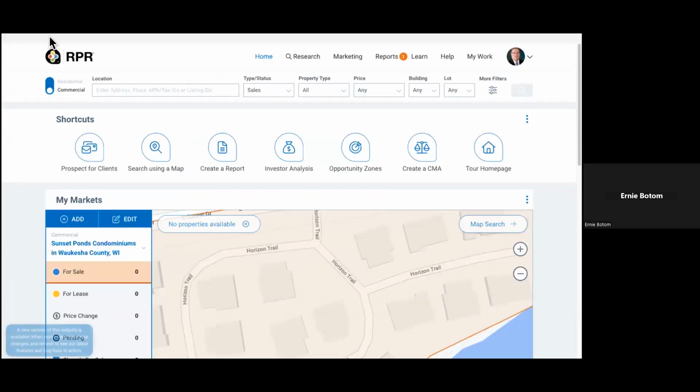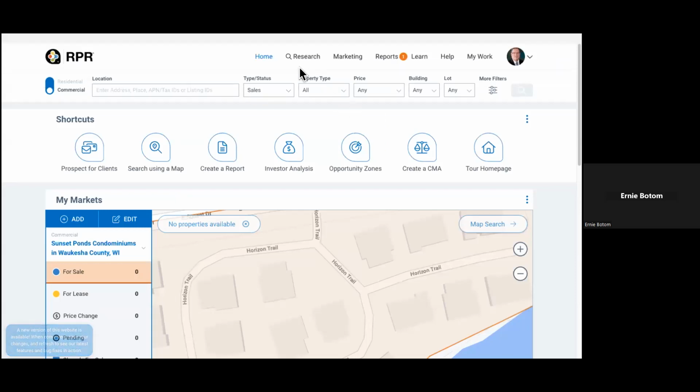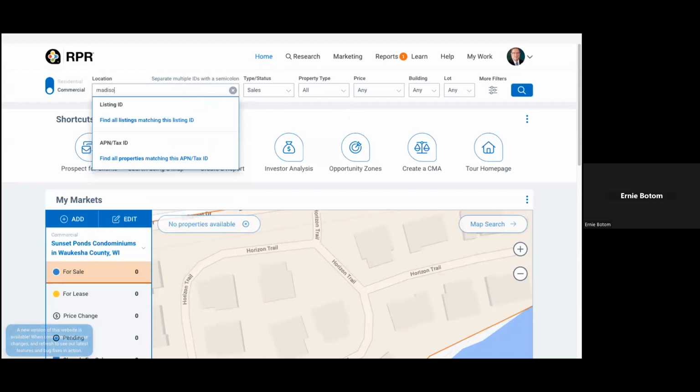All right, so let's go back to the home page. And we're going to put in the zip code, or actually we're going to just put in the area. So we're just going to put in Madison.